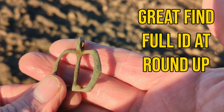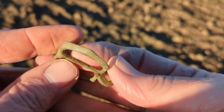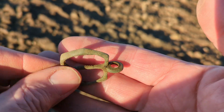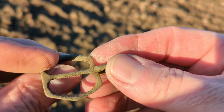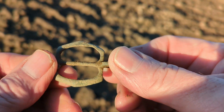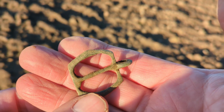Well guys, that were an 83. That's nice, isn't it? I mean, I'm saying it's a buckle. I don't know what that bit is there. Is that to hang something on? I don't know. I shall be getting the buckle book out when we get home. But that's nice, that. It's got a look of age, hasn't it? Anyway, let's crack on.